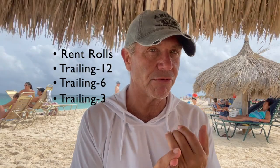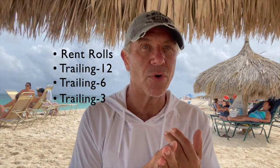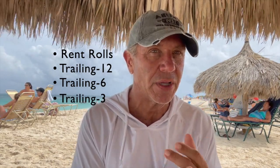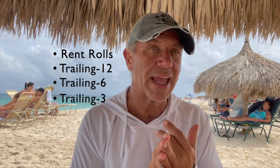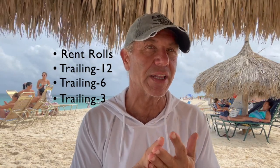So once you engage the broker and you get the pro forma, you're going to have to start asking for documents that you can do your financial diligence. You're going to need your rent roll. You would ask for a trailing 12, which would be the last 12 months of income and expenses, like a balance sheet, profit and loss sheet. You want to get a trailing 6 and a trailing 3.